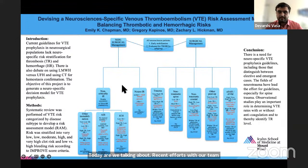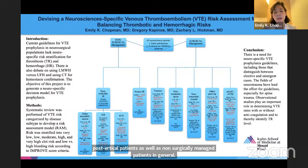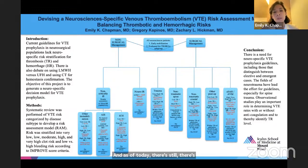Today I'll be talking about recent efforts with our team at Elmhurst to devise a neurosciences specific VTE risk assessment model. The background for this study is that, as we all know, weighing the relative risks of thrombosis and hemorrhage is a hot topic of debate for post-surgical patients, as well as non-surgically managed patients in general. And as of today, there's still a decent amount of debate on what is appropriate for specifically neurological and neurosurgical patients.